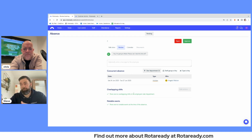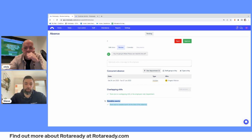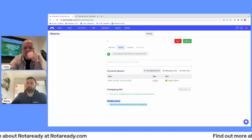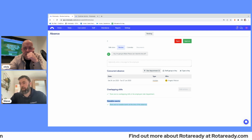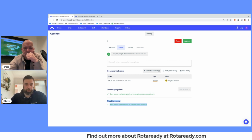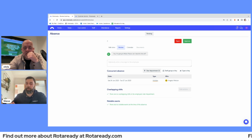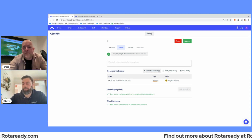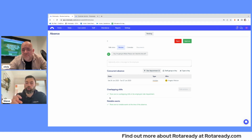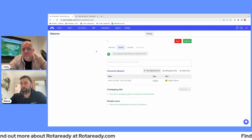We can also see any overlapping shifts that Eric might have, and also notable events. So if this was a bank holiday weekend, if this was a promotion period that you were offering, 2-for-1 cocktails on this weekend, whatever it might be, RotaReady can flag those up to you. So you're not allowing a lot of staff off when you're most likely going to need a lot of staff on. So RotaReady is automating a lot of that stuff you're doing on Excel manually, and speeding up the processes.